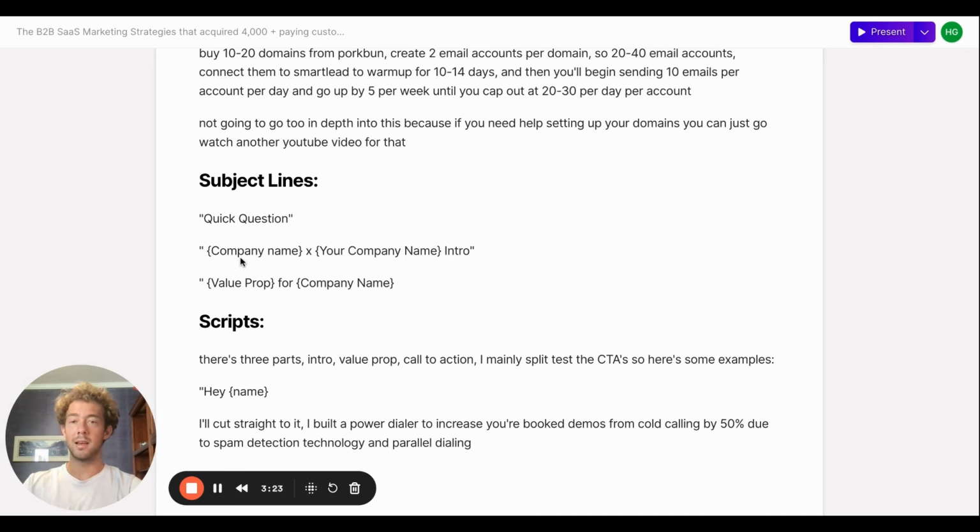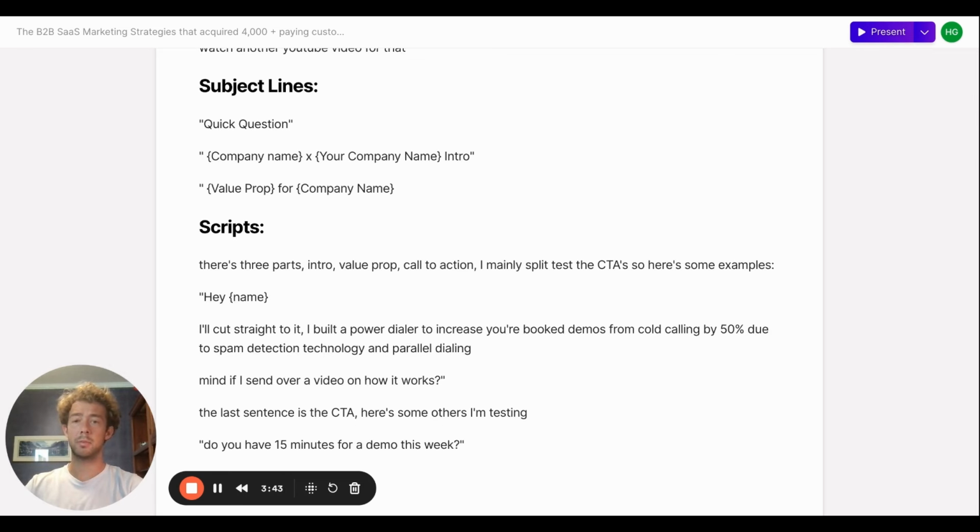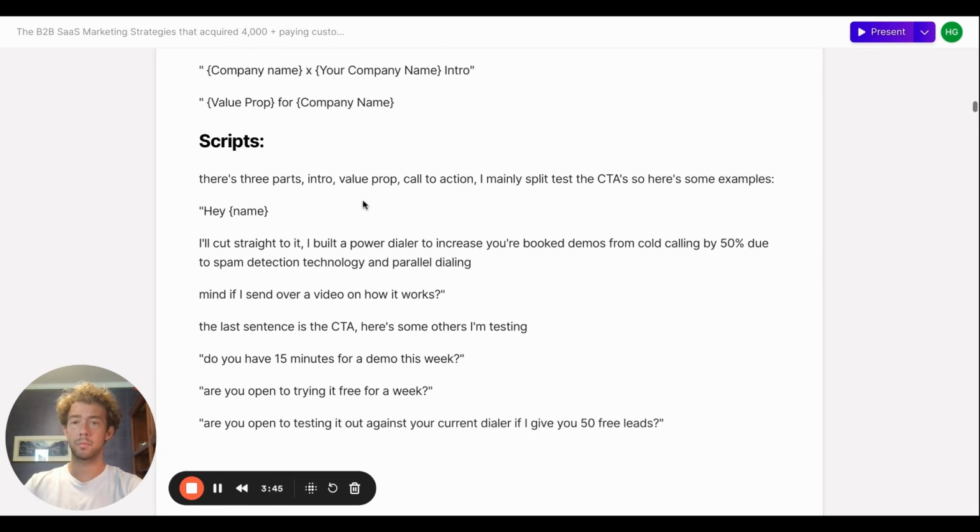Another one I've been using is company name and your company name intro. So this would be their company name, and then I put ZappX intro. And then the other one I've done is value prop for company name. So I did power dialer for whatever their company name is, or more booked meetings for their company name. These have all been working pretty well for me. We've been consistently getting 60% plus open rates.